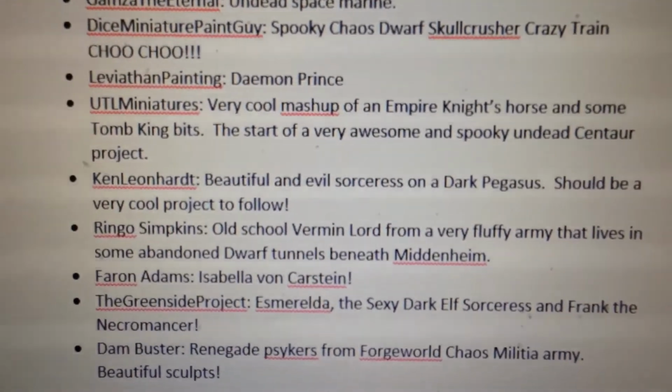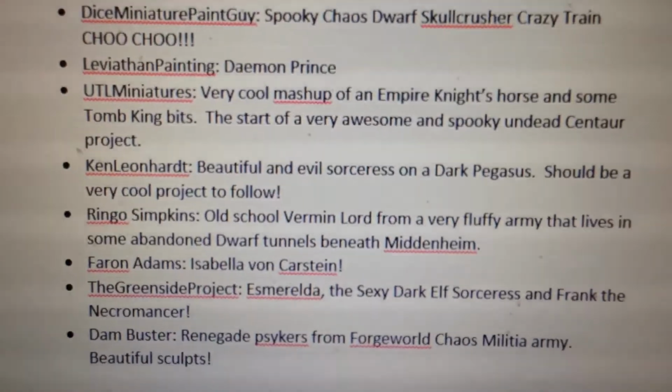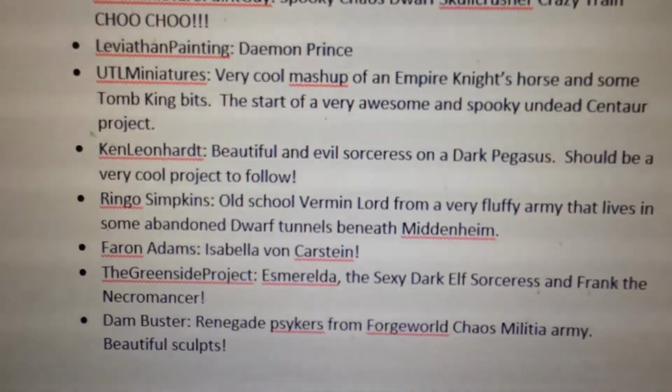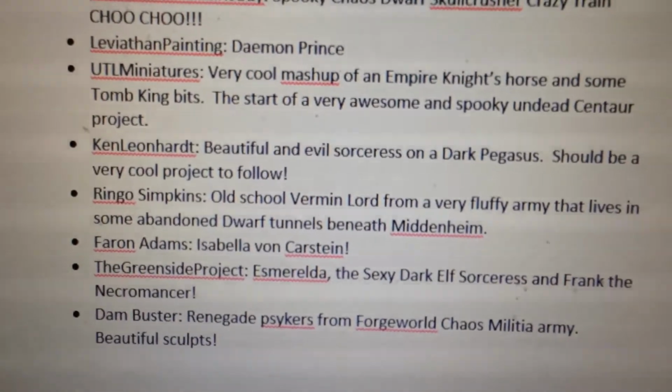LeviathanPainting is doing a Demon Prince. UTLMiniatures is doing, this is cool, a conversion that I saw, an Empire Knight's horse with a Tomb King top half.